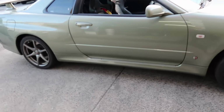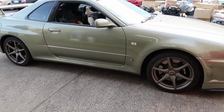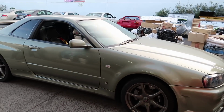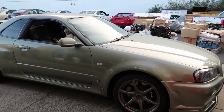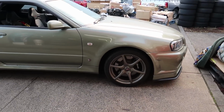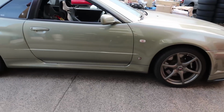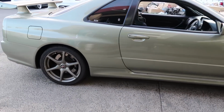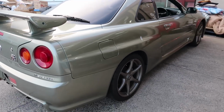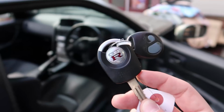But this car just feels incredibly refined. You put your foot down, and yes, there is a slight bit of lag because it's running Trust turbos. Yeah, T517Zs, which are pretty known for being laggy, for low mount twins. But once it starts getting on boost and you put your foot down, she pulls and it just feels amazing.